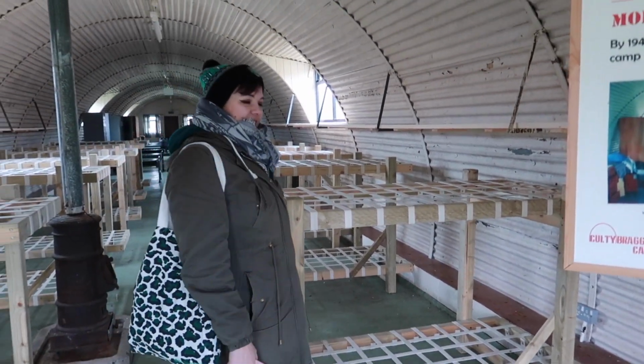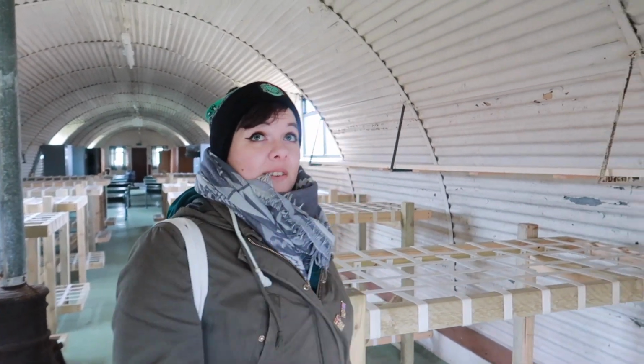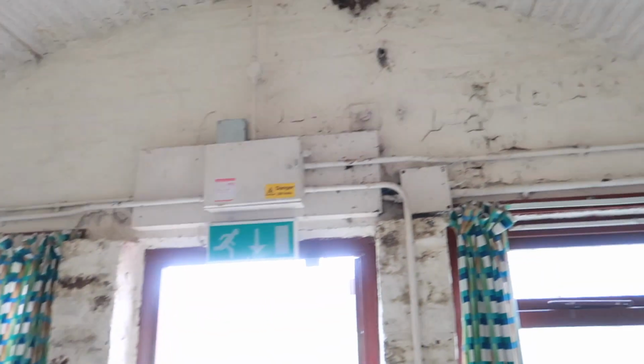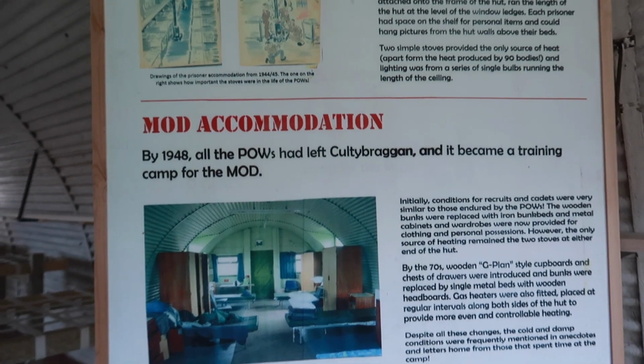Look at the size of that. I mean, they're tiny. Probably fit a little person like me. There's a little bird's nest up there as well. Oh aye, wee birdie camping out in here. So, this is basically where they would all stay. That's crazy.